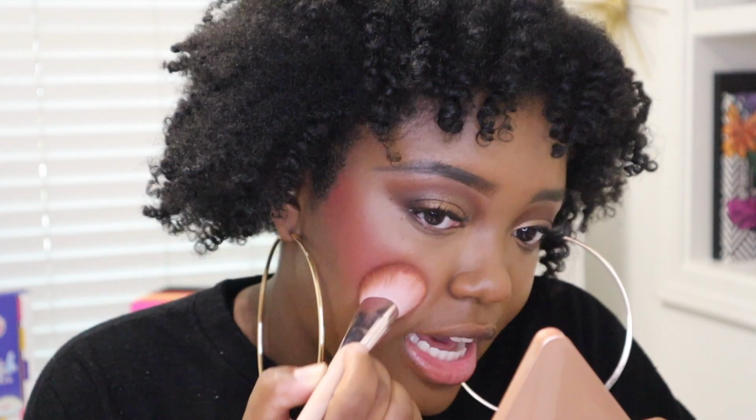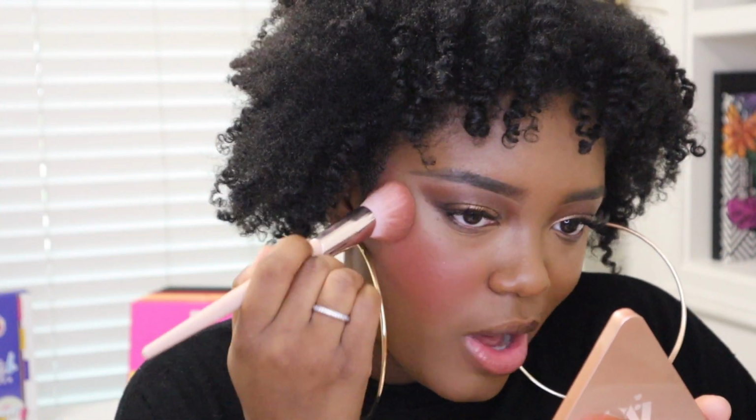Wow, this blends out so beautifully. Oh my gosh, wow, this is beautiful. I put a lot on, but I'm not really worried about that. Wow, it is so pigmented, really pigmented. Wow, I'm very impressed by this. Do you guys see how beautiful this looks? I have really been into cream blush lately. This is adding to my obsession with cream blushes, and it's not good. You know, it's a lot, but I'm okay with that.